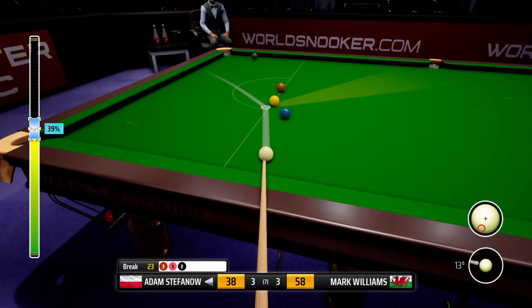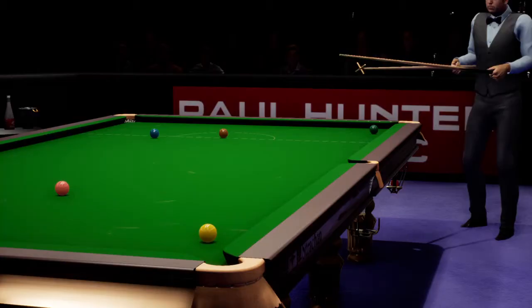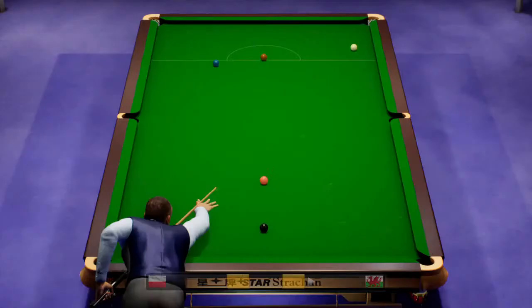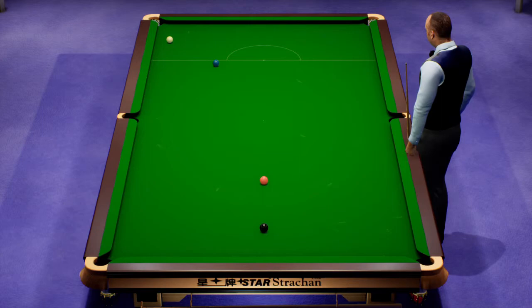Oh my lord. Just the colors remaining on the table now. Oh, we went overhead. Close, but not quite. We didn't leave it on. Adam Stefanow, 23. He's 20 ahead. Oh, he did it. That's it then. That's it. Five. Frame over. Match over. Tournament over.